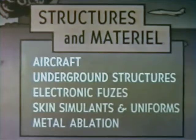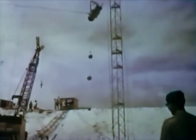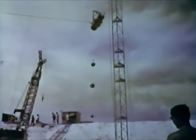In a study to determine the rate of ablation of materials, metal specimens were mounted on a 100-foot tower within the shot Cactus fireball volume. Recording equipment and thermocouples were buried at various depths within the specimens to determine the ablation rate.